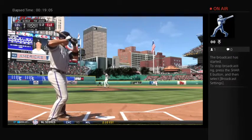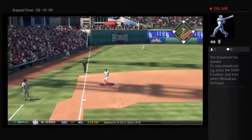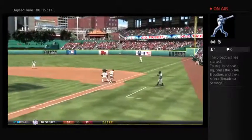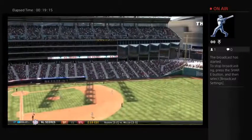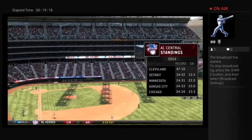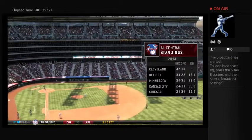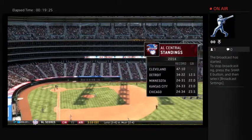And now a pitch on the way. On the ground to third. Throw to first will be in time, and there's one gone here to start the second. So with one away, time for a check of the American League Central Division as you get a look there at where the Indians find themselves in the race.